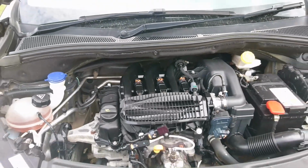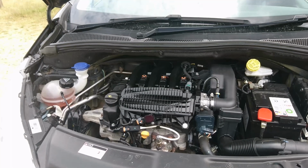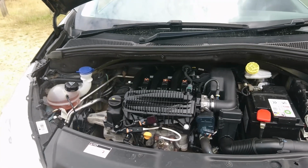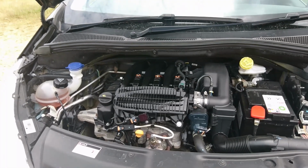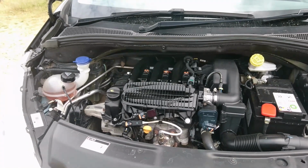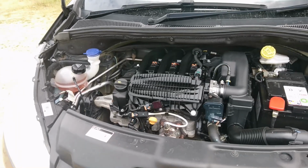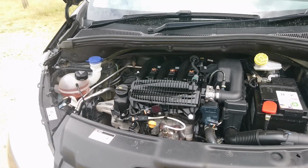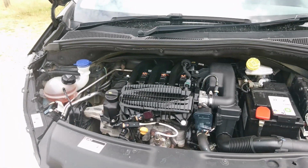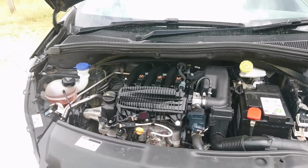One thing you must not ignore on this PureTech engine, whether it's the 68, 82 or the 110, is the cam belt interval. I would say probably change the cam belt before it's specified, because it's a wet timing belt on these engines, which means it's actually internal to the engine. There's no cam belt cover or anything on here, so absolutely make sure that you don't skip that. You don't skip the oil changes on this car, keep to the scheduled maintenance, because if that cam belt lets go or starts to disintegrate, then you've got a lot of problems.